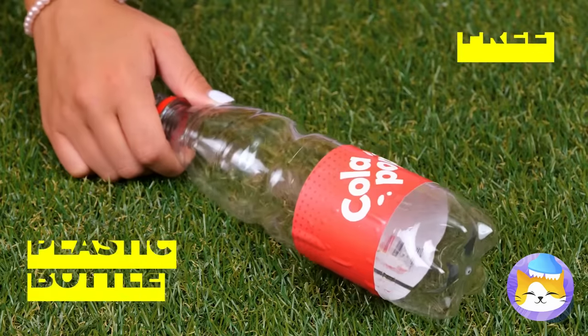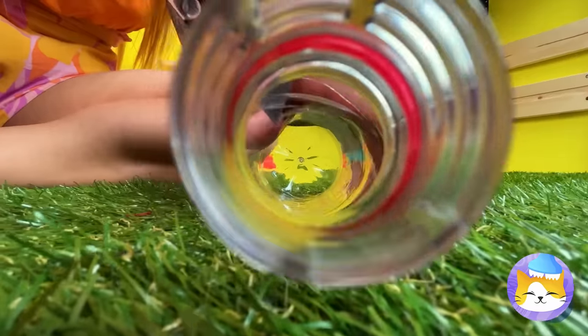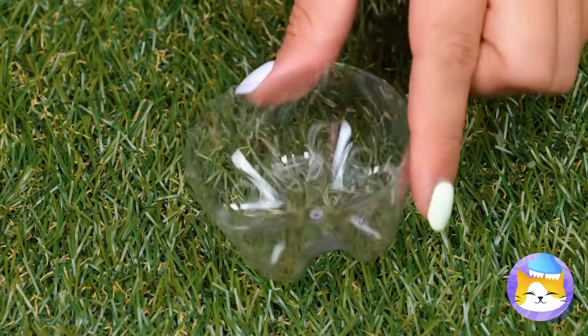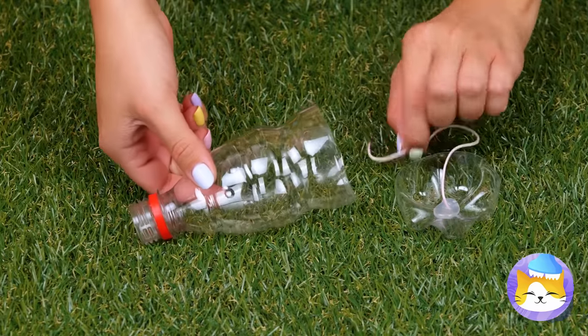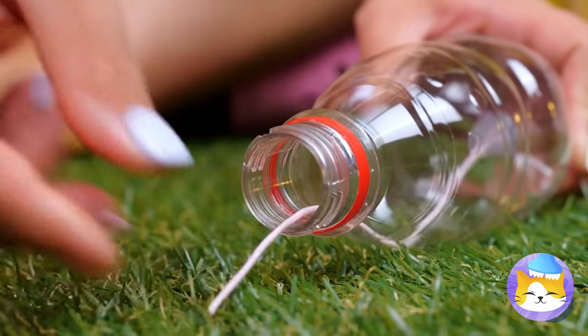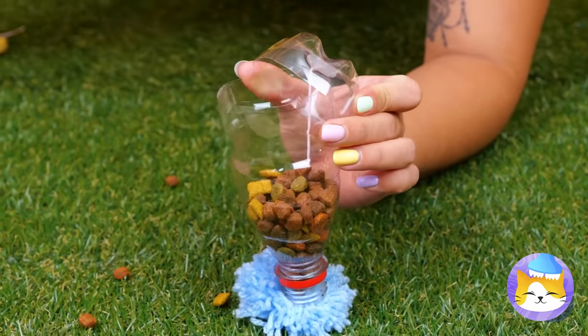I spy with my little eye, well, her eyes, a plastic bottle. Empty it and cut it up. Take the bottom and hot glue some string in the middle. Now use the string to reattach the two pieces. Add a pom-pom to the top and fill with cat chow. Hang it up.